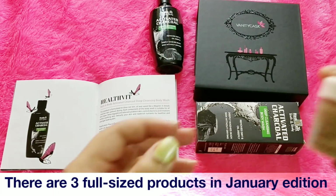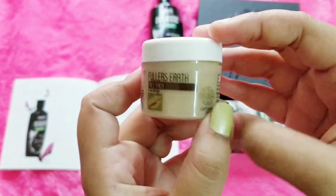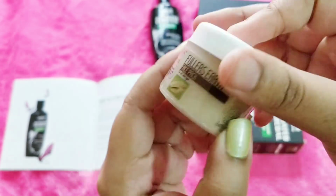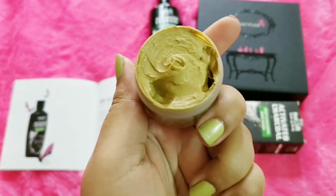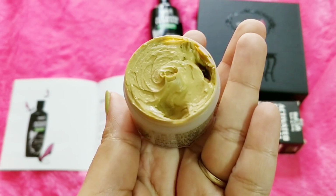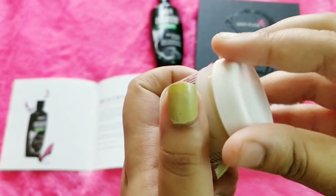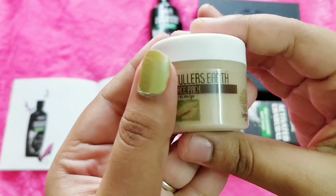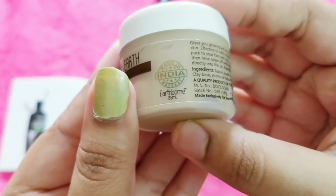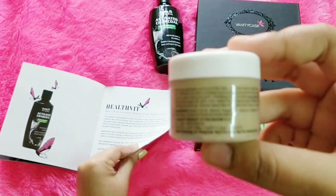The second product that I have here is a sample. It is a deluxe sample from Nature's Co. It is the Fuller's Earth Face Pack, and this is how it looks like. It smells exactly how you would smell a Multani Mitti pack, just like that. Very natural fragrance, and this is the texture. You don't have to apply anything like water or anything, just apply onto face. It is from the earthbound category. It is 35 ml. It's especially manufactured for Vanity Cask.